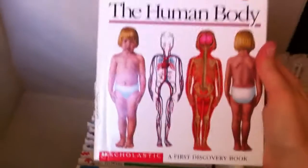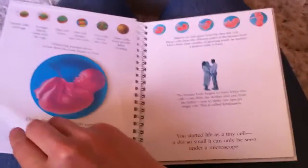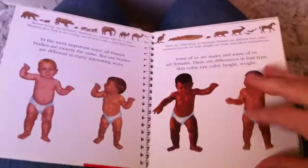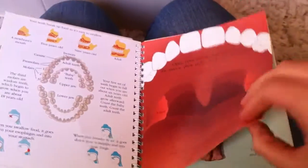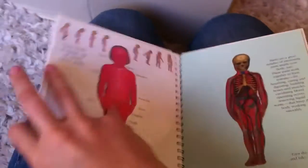Okay, these books are some of our absolute favorites. They're Scholastic First Discovery books. So we have this one on the human body. The thing about these is they're nonfiction, which my kids love. And they have these pages that are transparent. See if I can find more cool ones in this book. Let's see. Really fun. So I'll tell you what we have.